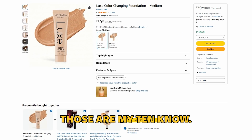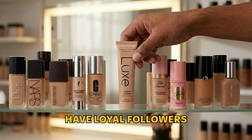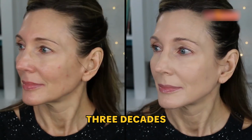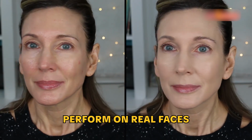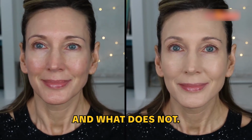Those are my 10. I know some of these picks will be controversial because these brands have loyal followings for good reason. But after 3 decades of watching foundation perform on real faces under real lighting, I have stopped being polite about what works and what does not.